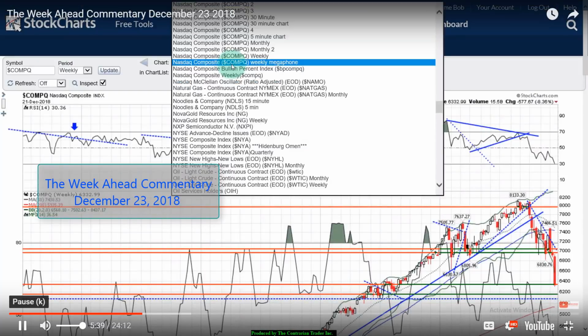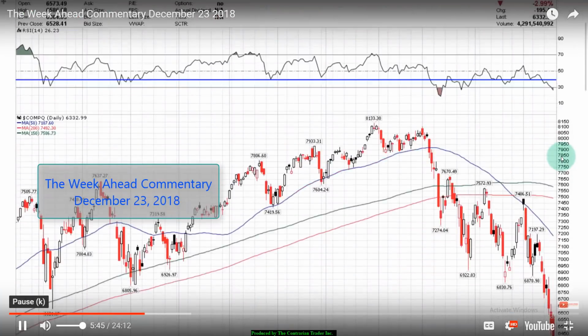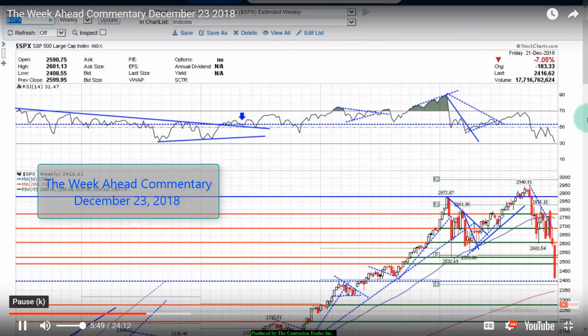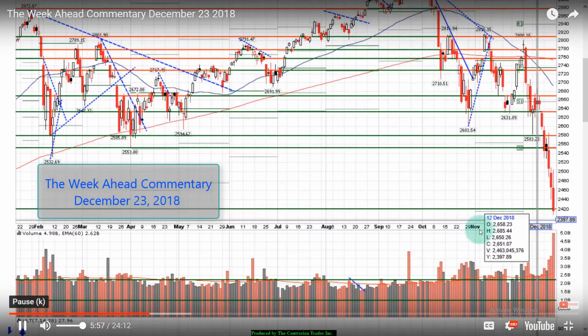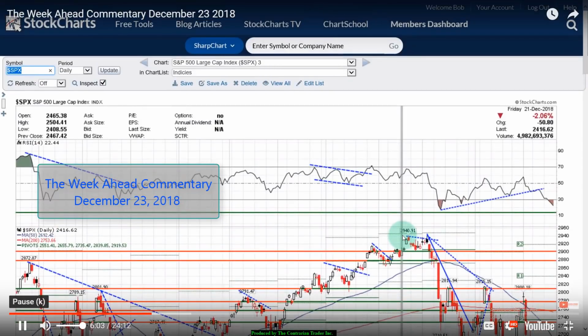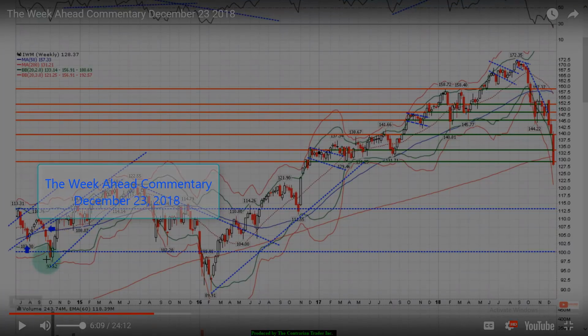Let's go to a daily chart. No real bounce on Friday. We closed just off the lows of the session. It looks as though we may go lower here. The S&P 500 weekly chart nearing support at 2,400. Daily chart, we're just off of support here. I think we're going to bottom at around 2,400 and then rally this week or next. Probably this week. The IWM weekly chart, we're now long of the IWM.